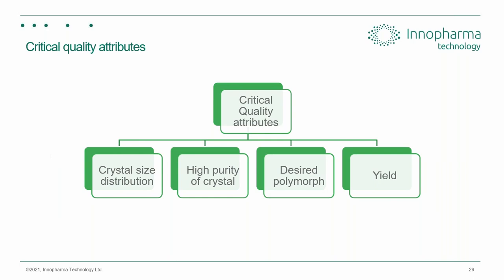Today, in our experiment, as I mentioned, we're using piracetam, which has two different forms, two different presentations that result in different shapes of crystals. So we can distinguish between the polymorphs that are present. Okay, so those are the critical quality attributes, the things that define how good an end product we have. And we can use our PAT to monitor these.